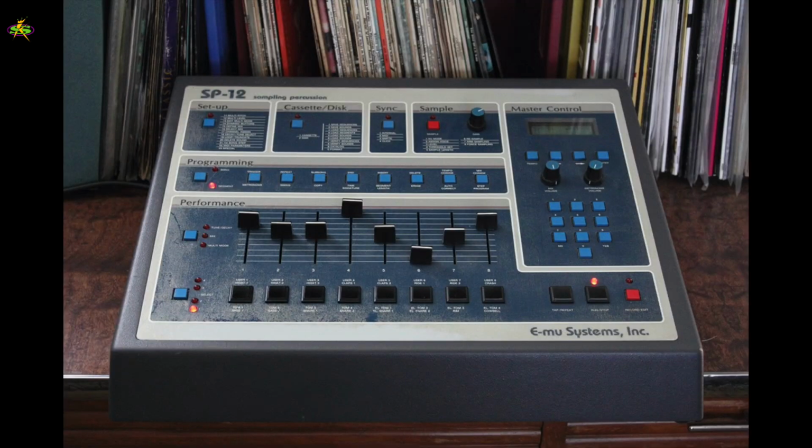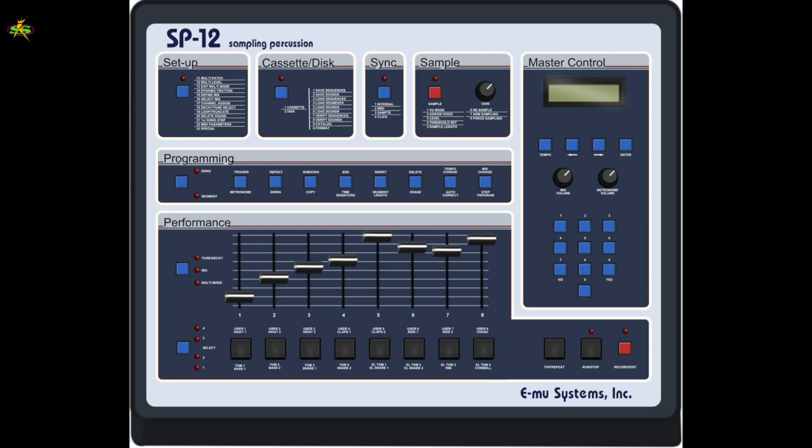Now this is it. This is an SP12, and this was the first sampler I ever owned. It's pretty cool, and I loved it because I could sample. I never could before, and I had a small studio that I worked out of my apartment. I had a basement apartment in Queens, New York. And so I was like, wow, I'm gonna learn how to use this thing because I saw another guy use this thing. His name was Paul C.